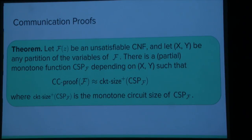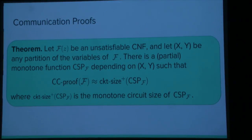OK, yeah. So this is the main translation theorem, which I'm going to try to communicate. So the CC proof size of f, under any partition of the variables with respect to which I do these communication protocols, I can translate into a function where the circuit size is approximately the same. Okay. And so how do we do that? Sorry, monotone means no negation? Monotone means no negation in the circuits. Yeah, a monotone function is monotone in the normal sense: x less than y implies f(x) less than f(y).